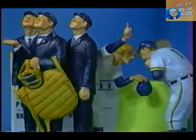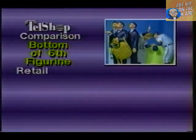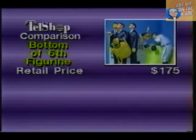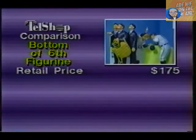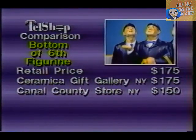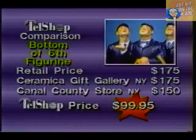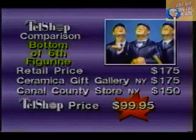For those of you who are not old enough to remember Norman Rockwell, he turned out a lot of great, memorable covers of the Saturday Evening Post. This sells for $175 in fine stores across the country. We found it in the Ceramic Gift Gallery in New York, as well as the Canal Country Store in New York, selling for about that retail price. Here is your TelShop price on this great collectible item, $99.95. It's one of a series, and we'll show you the others from time to time.